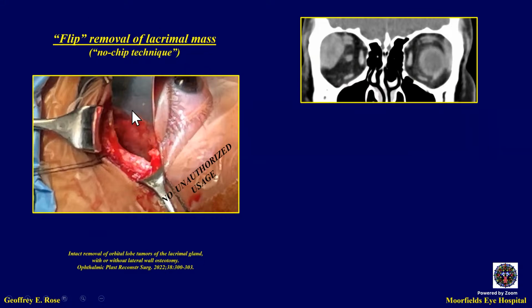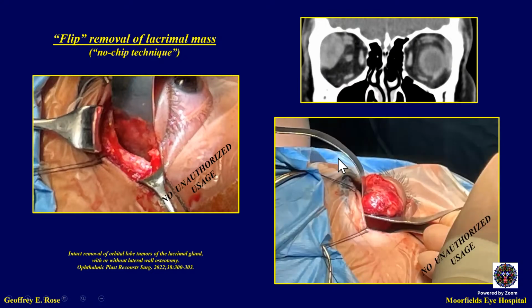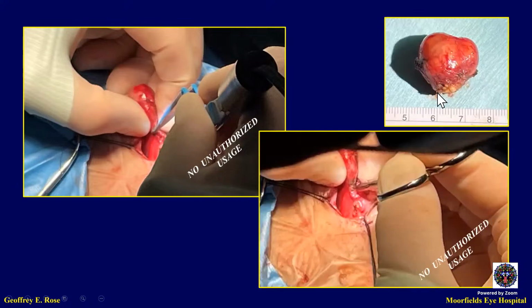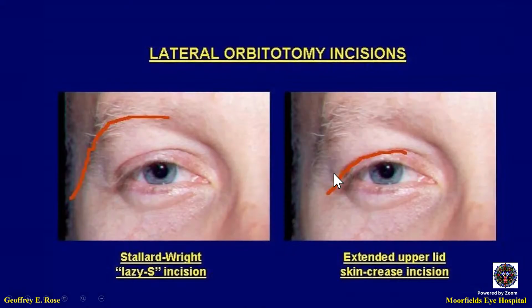So here's the sort of technique that we've described, where you mobilize the gland completely and then go down either side on the periosteum and reach the back end of the gland and divide it. And then you flip it forwards by delivering it up with a malleable, and you can flip it outside the rim. The back of the lesion comes anteriorly and it's still connected at the palpebral lobe. You then grip the lesion and transect between the orbital lobe and the palpebral lobe, leaving a frill of normal lacrimal gland and getting the lesion out intact.